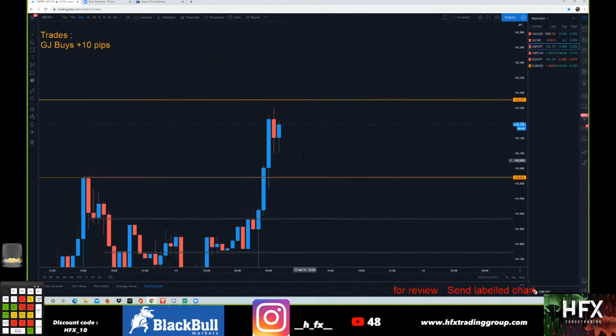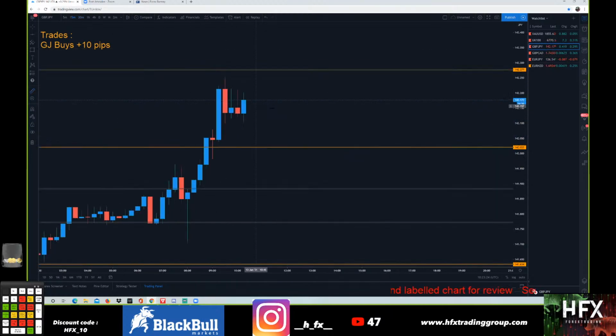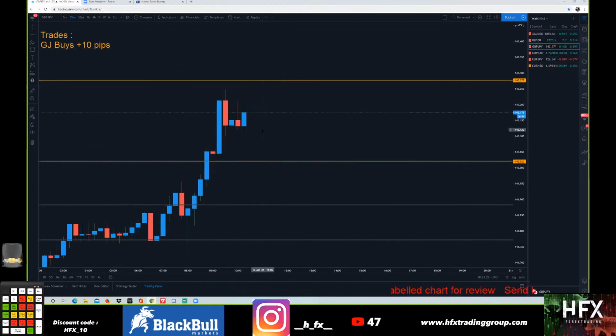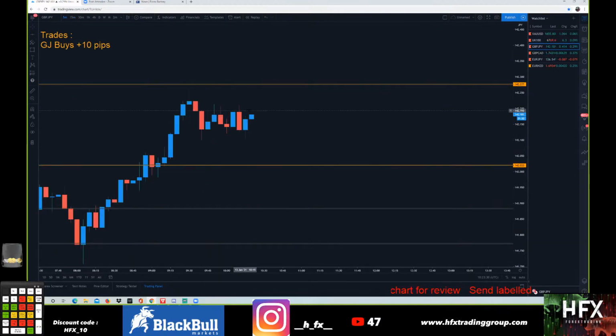GJ, obviously we had a great trade here on GBPJPY this morning. Ran for around 30 pips. So it was a really nice move, I think, for GJ. So looking at the structure now on the 5 minute, we're consolidating.